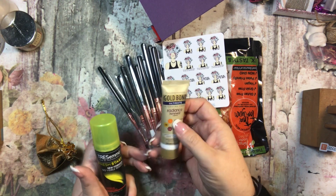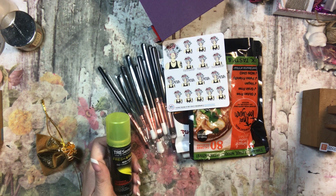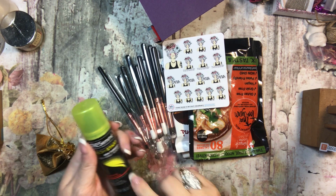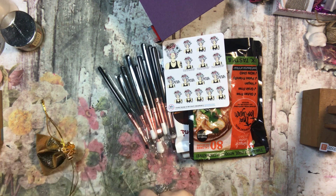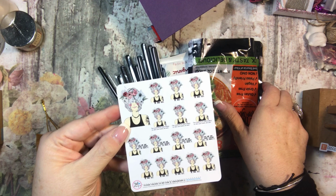This was just dry skin lotion. Actually, I think I'm going to keep that in my purse. Actually, no, I think I'm going to give it to her so she can put it in her purse. I don't know if she has one in her purse. And then some dry shampoo, which I don't particularly care for, so I'll give her that. And then I got some cute stickers for her planner.